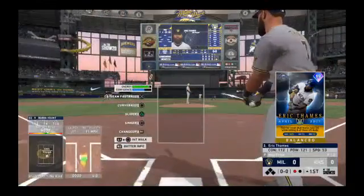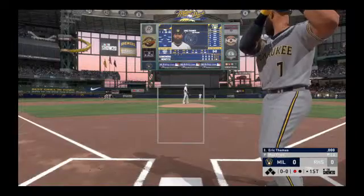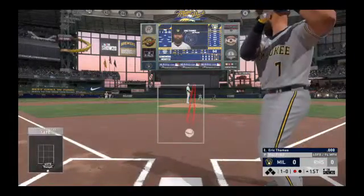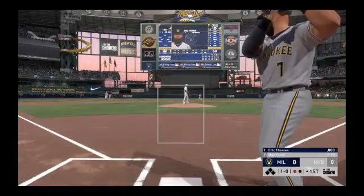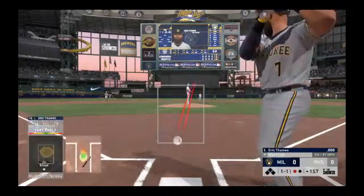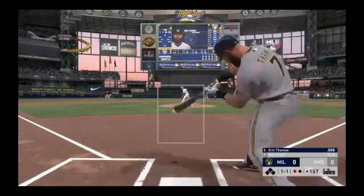So the bases are empty here with 1 away, and in steps the lefty power threat, Eric Thames. A ball and no strikes. Fried is what you may call a stingy starting pitcher. He rarely gets hit around, and on top of that, he usually excels at limiting free passes. A great combination to have.